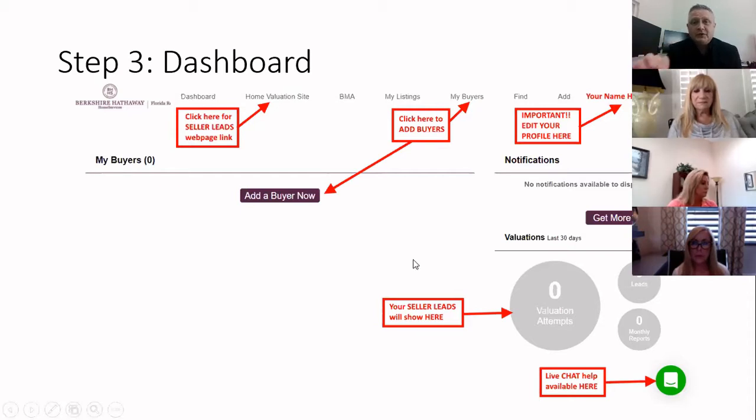When you capture a seller lead, you will see a big green bubble right here, and we are going to simulate that so you'll see it live too. And if you get stuck, if you need help with Buyside, they have live support available right here in the corner. All right. So now we are going to switch to a live view of my browser. Where is my browser? There we are.